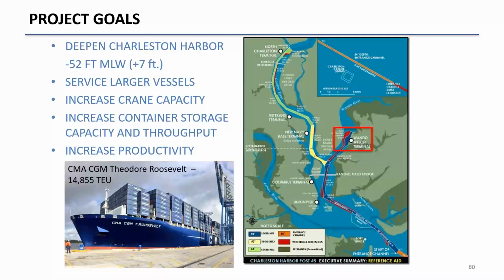We're also looking at servicing these larger vessels. In the bottom left corner, you'll see the CMA CGM Theodore Roosevelt. So that twenty-foot equivalent box I was talking about, these ships can carry upwards of 15,000 TEUs of containers on the vessel. Whenever the Wando Welch Terminal was originally developed, it was suited for more like 4,000 or 5,000 TEU vessels. So that's a substantial increase in vessel size. As a result of that, we also have to increase our crane capacity. I'll talk in detail about that today and how that resulted in the renovation that we're looking at.